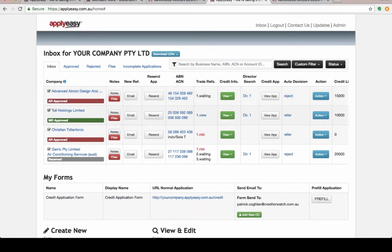Trade references, you can see that one was sent out and we're still waiting on a returned trade reference from them. However, we can have a look at the others. So one, it's either going to say waiting, view, which means we've received it.